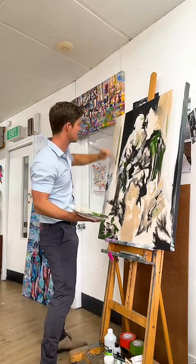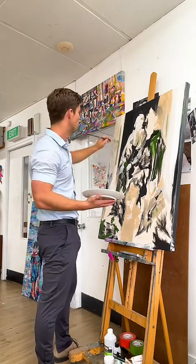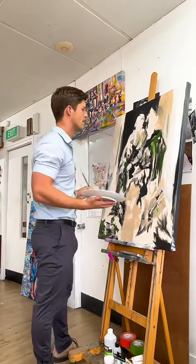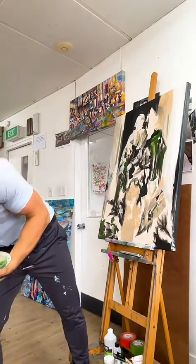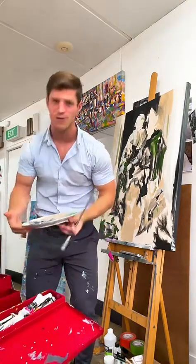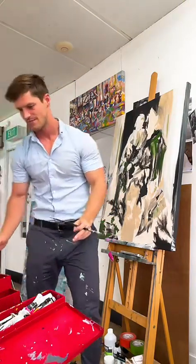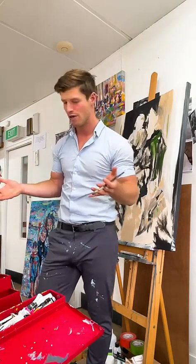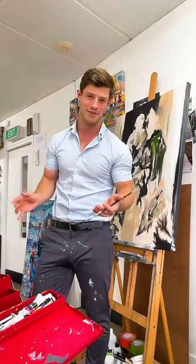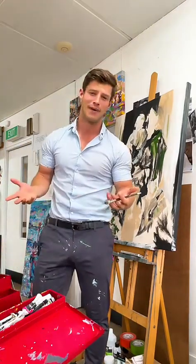Now, this little part here needs some attention. And there's also, now that I see it, I need a bit more black up this side here. I actually need a bit more black in general, if I'm being honest, guys. Hold on. Here we go. I've got my little paint station here. I call it a paint station. It's not a paint station. It's a chair with a toolbox full of paint on top of it. It's still a paint station, isn't it? It's a glorified paint station.